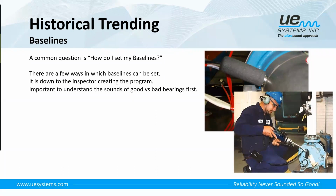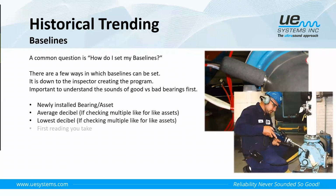And we can use a troubleshooting method or a comparative method to help us understand if it is good or not so good. So in an ideal setting, a newly installed bearing on an asset would be our go-to baseline. But we live in a real world and we live by that, so we want to install our baselines on assets that could be a few years old.